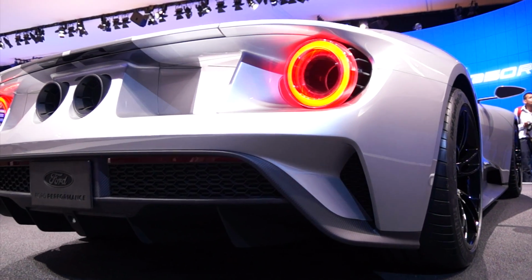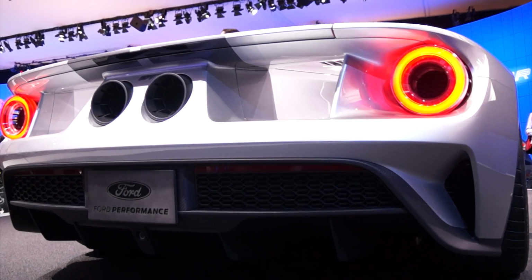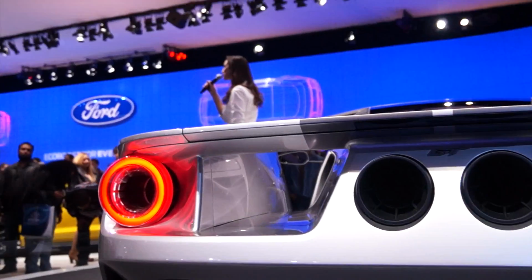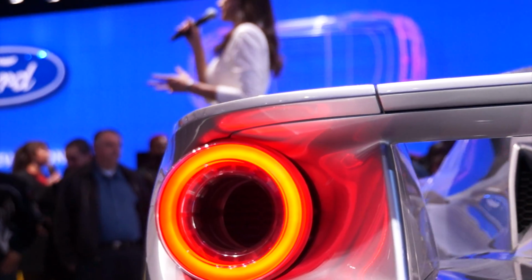Now, I'm thrilled to tell you guys that this is not a concept car. It is a production representative Ford GT. You can expect to see it on the road late next year. We're not going to make too many of them, so get your name in the hat.